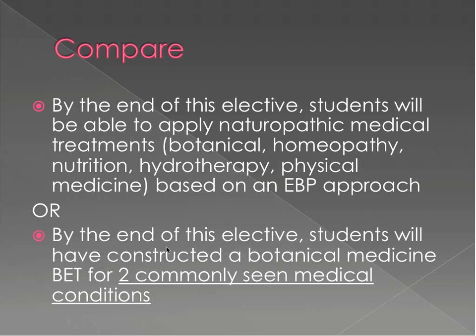Compare these two objectives, or actually, course goals. Compare these sort of overarching goals for a class. By the end of this elective, students will be able to apply naturopathic medical treatments, botanical, homeopathy, nutrition, hydrotherapy, physical medicine, based on an EBP approach. That's all they have to do by the end of this elective.